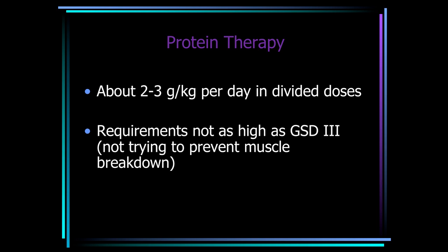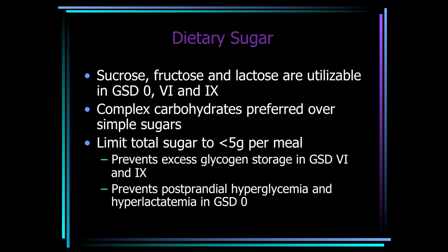These patients don't need as much protein as people who have GSD type 3, because you're not trying to prevent muscle breakdown in this disorder. In these disorders, they don't have the enzyme deficiency in the muscle like type 3 does. The dietary sugar restrictions are similar to type 3. They don't have any specific limitations on what types of sugar they can have. But for the same reasons as with other types, you want to limit total sugar.